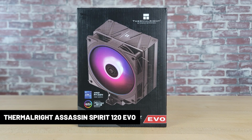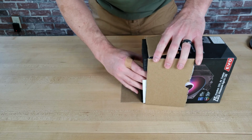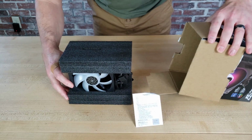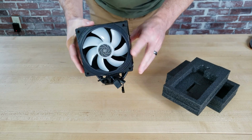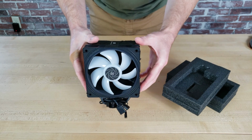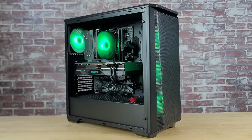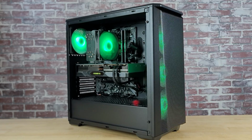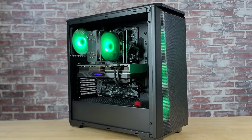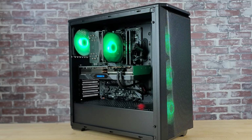I also chose this $22 single tower Thermalright CPU cooler. This is Thermalright's Assassin Spirit 120 Evo cooler. Now I could have skipped adding this cooler altogether. The 5600X will run fine on its stock cooler, but I like the all black design and the ARGB fan that it comes with. And I used Thermalright's Burst Assassin 120 ARGB cooler in the $1,000 build I put together a couple of months ago, and I had good success with that, so this one seemed like it would be a good option for this build.